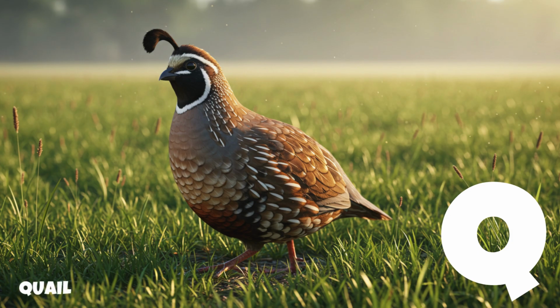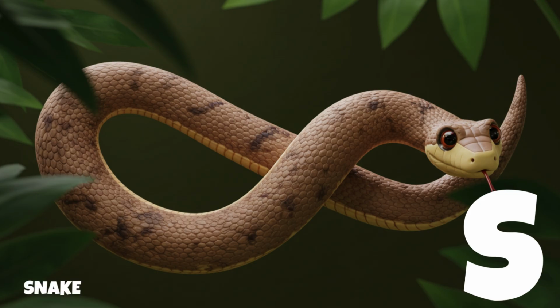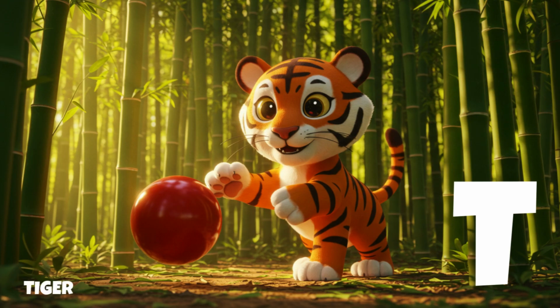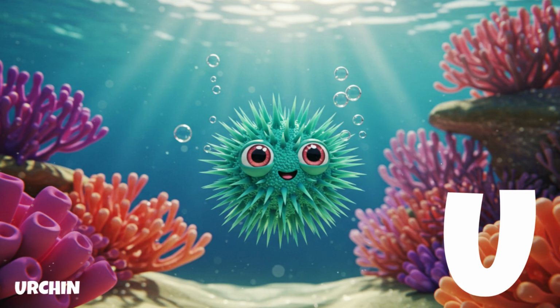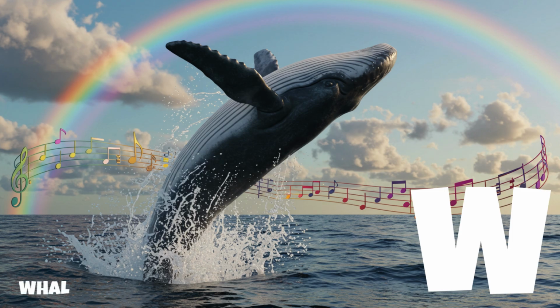Q is for quail with feathers neat. R is for rabbit with hopping feet. S is for snake who slithers discreet. T is for tiger with stripes so sweet. U is for urchin deep in the sea. V is for vulture in a tall tree. W is for whale who sings with glee.